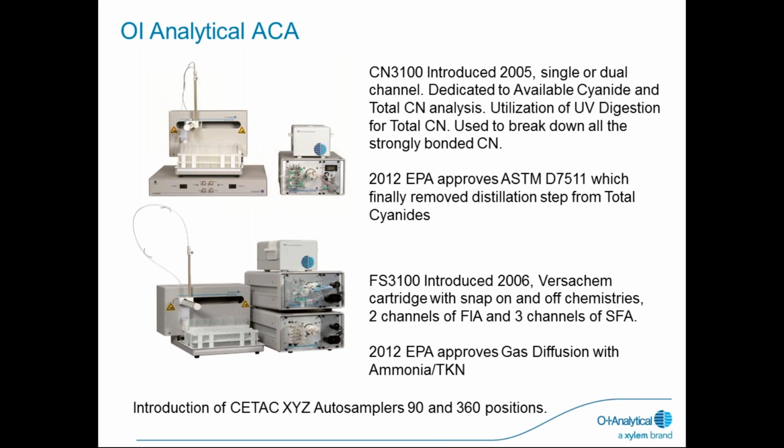Then in 2012, the EPA finally approved ASTM method D7511, which finally removed the distillation step from total cyanides. Then in 2006, we introduced our FS 3100 and VersaChem cartridges that were snap-on and snap-off chemistries. You could do 2 channels of via and 3 channels of segmented flow. One of the nice things too, in 2012, the EPA approved gas diffusion with ammonia TKN, and that removed the distillation step.